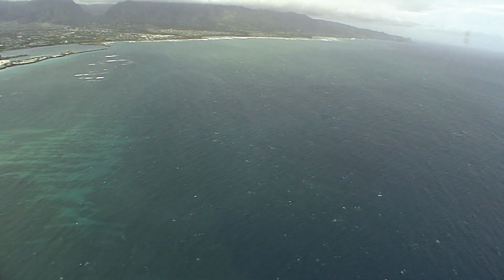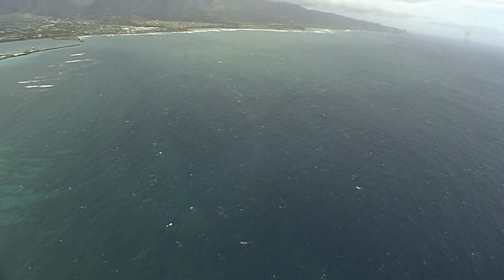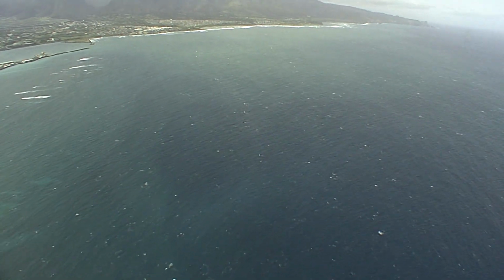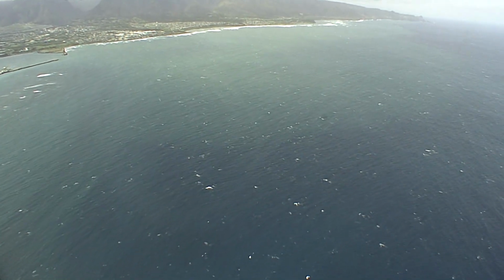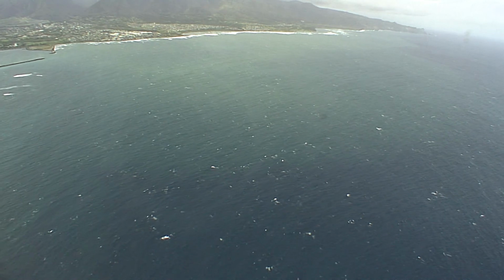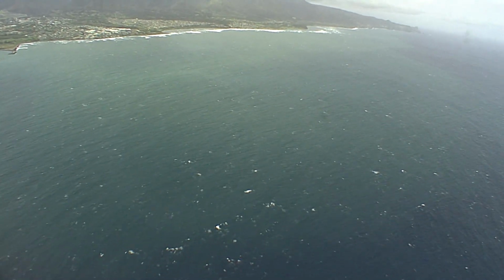If you guys take a look on your left, you can see the main town of Kahului. It is the largest town on the island. And then where the buildings get a little taller up there towards the valley is Wailuku. That's the capital of Maui. The two cities run right alongside each other.